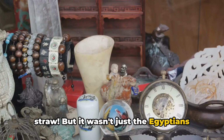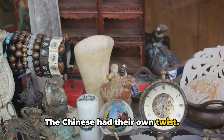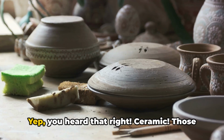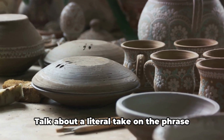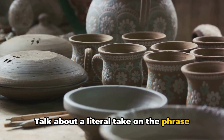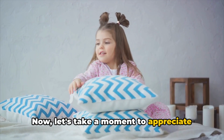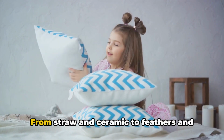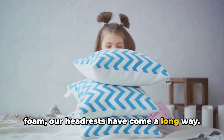But it wasn't just the Egyptians who were in on the straw pillow action. The Chinese had their own twist. They used ceramic pillows. Yep, you heard that right. Ceramic. Those must have been some hard-headed sleepers. Talk about a literal take on the phrase, sleeping like a rock. Now let's take a moment to appreciate the evolution of the pillow. From straw and ceramic to feathers and foam, our headrests have come a long way.